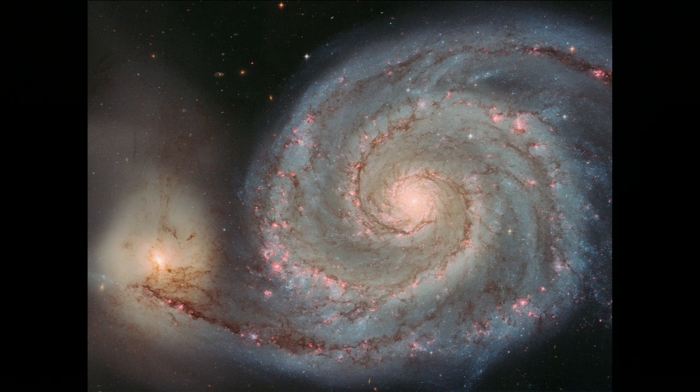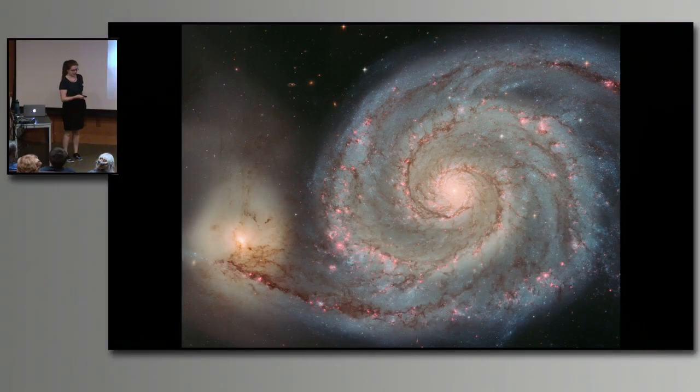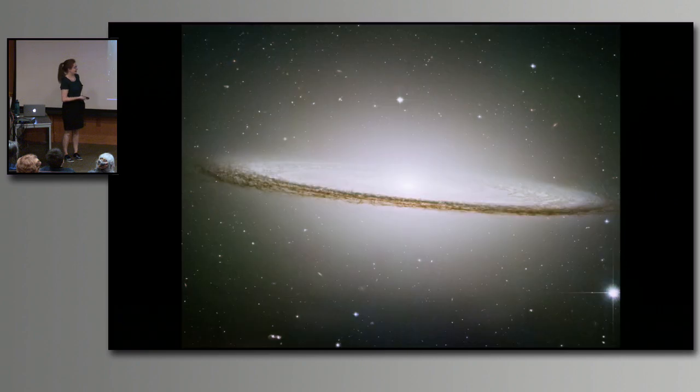This one actually has a companion, which is pretty cool, that we think is driving this tidal or spiral structure that you're seeing. So, galaxy, right? And funny enough, I also picked this image. If you look at it edge on, you can see, okay, yeah, there are stars in the galaxy, but there's also this gas and dust forming a thin disk. So galaxies have stars and gas and a disk.